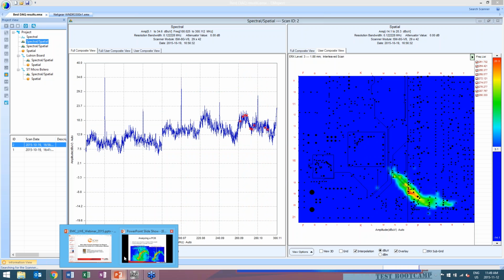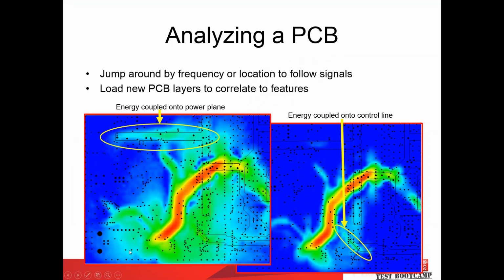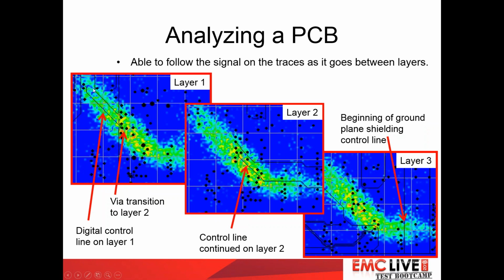But the ability to very quickly switch between different frequencies in my scan and isolate different frequencies in different locations is another very powerful feature of having this near-field testing with a powerful software like this. This is an example looking at that control line where we can actually follow it down the trace, see where it transitions by this via onto another control line, comes down, turns the corner on this control line, and then actually runs behind a ground plane. So that's why it's only visible in a small portion of the board, because in the rest of the board, it's actually shielded with the ground plane.